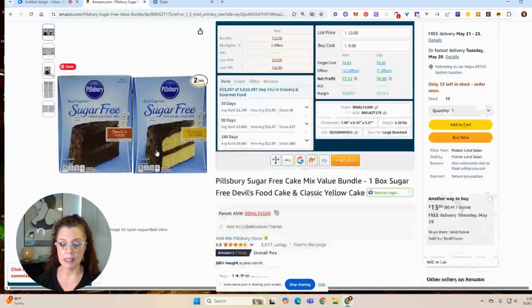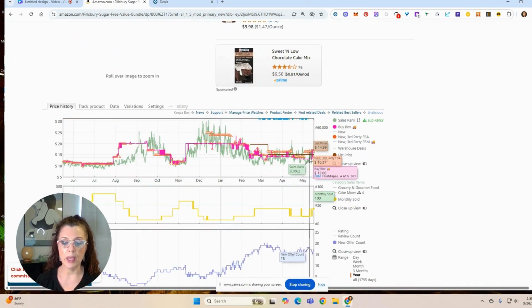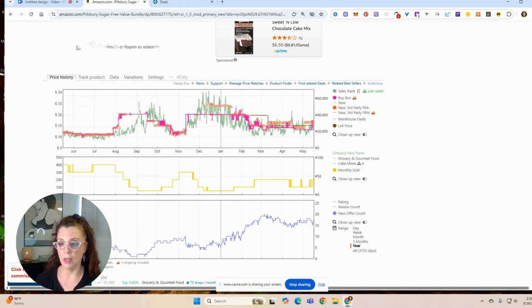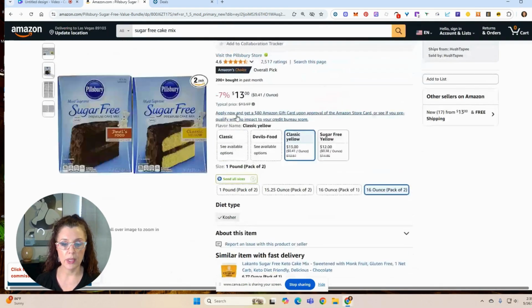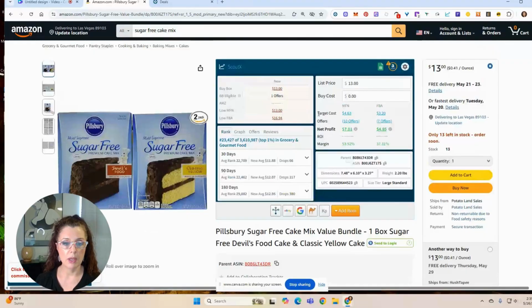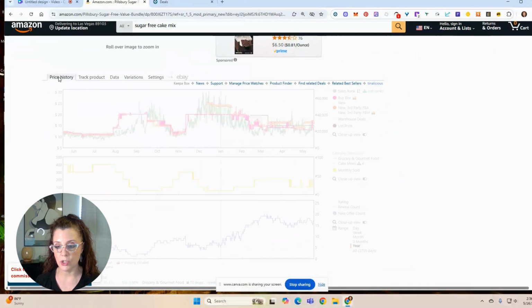So this cake mix here, we will jump down here to Keepa. So here we have our Keepa graph on Amazon. And then I am going to jump over here to track the product. So I know that I want to know if this is a higher price in this case, right? So here it's at $13. Let's say that, or we can actually look at historically. Let's look historically what it actually did do.